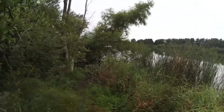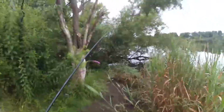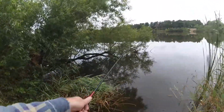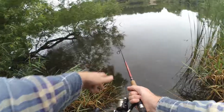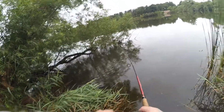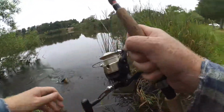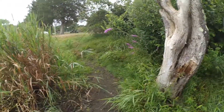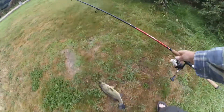Okay, so I just realized I can get even closer to that tree than I was before. Much closer. So I just casted. Oh, there's something on it already. Look at that. Holy crap, that's not a bad fish. Wow. Come on, buddy. Let's get you in here. Wow. That's not a bad fish at all.